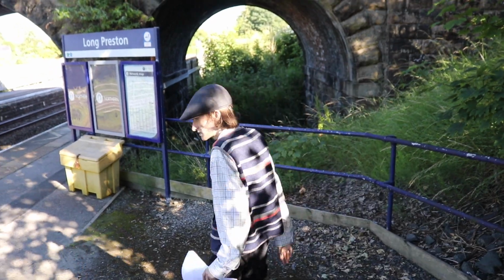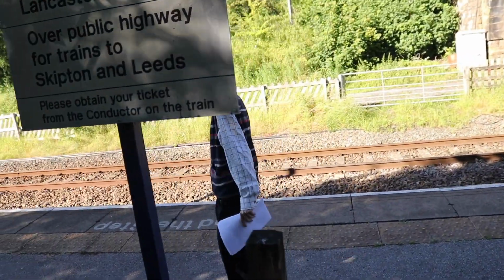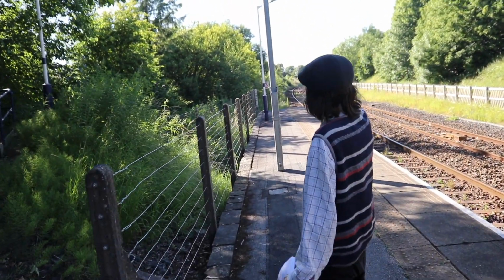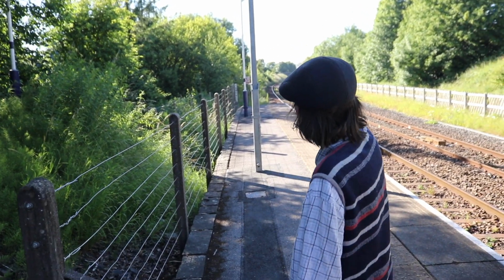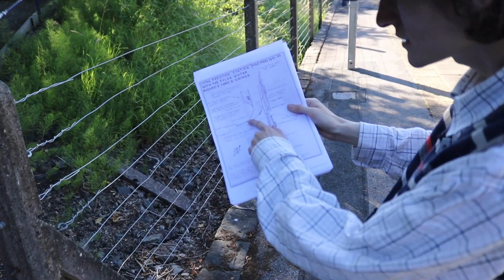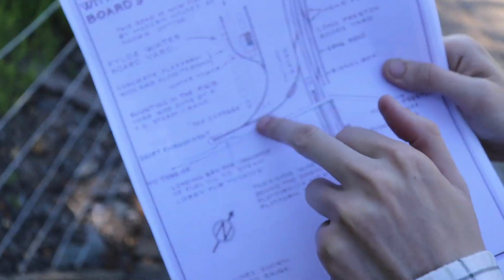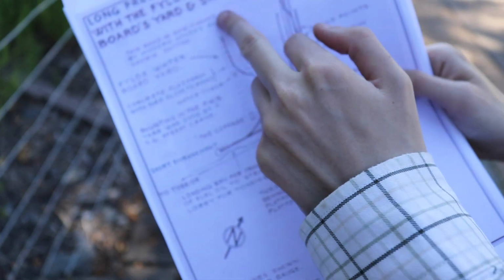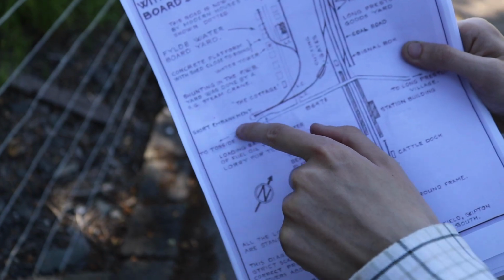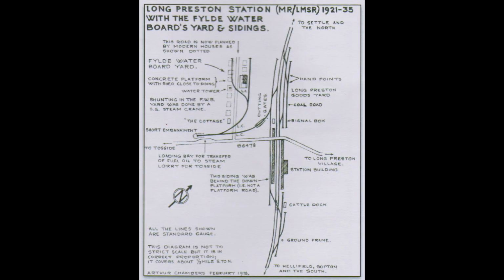So they had a siding in here, and then down here in this bit, you can still sort of see the lay of the land. Obviously the signal box was down there, and then this line would come behind it, but on the map here, there was another siding that came up here, and there was a big yard here with some more sidings. We're going to focus on this short embankment, a head shunt. And this was a very special siding, because it was right next to a little lay-by that we're going to try and find after.